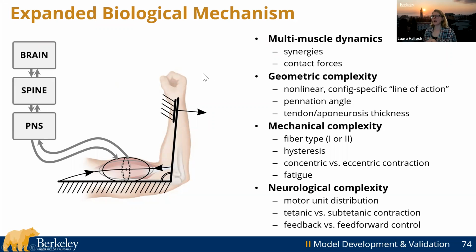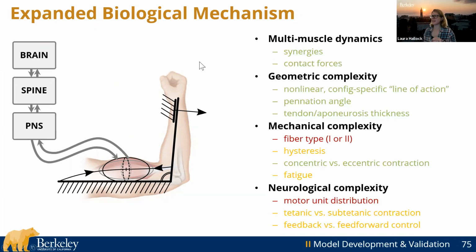And this is all not even considering the neurological complexity. The way that the neurological system actually makes a muscle activate isn't per muscle, it's per, quote, motor unit. And there can be tens to hundreds of motor units in a given muscle. There are these ideas of tetanic and subtetanic contractions, and feedback versus feed-forward elements of this control. All of it's incredibly complex. Just to give you an idea, I colored these different levels of complexity: green is, I think if we tried really, really hard, we could maybe measure it, and red is, I have no idea at all how to measure this. So there's a lot of complexity that's just going to go unmodeled, no matter how sophisticated we make these systems.